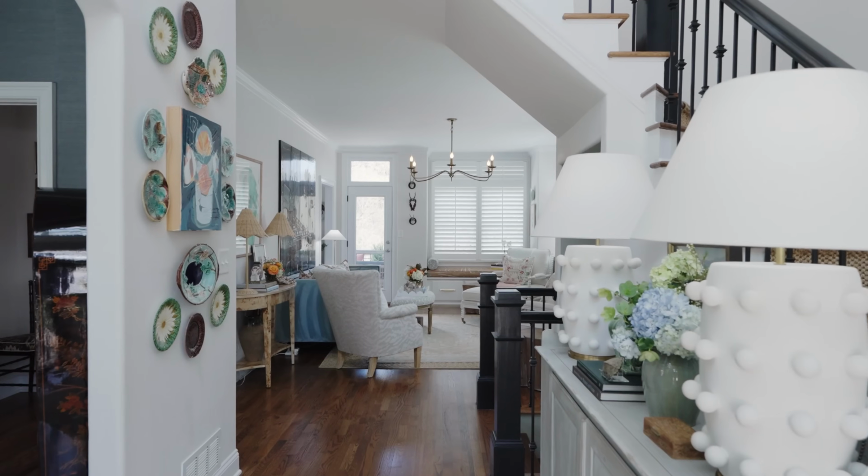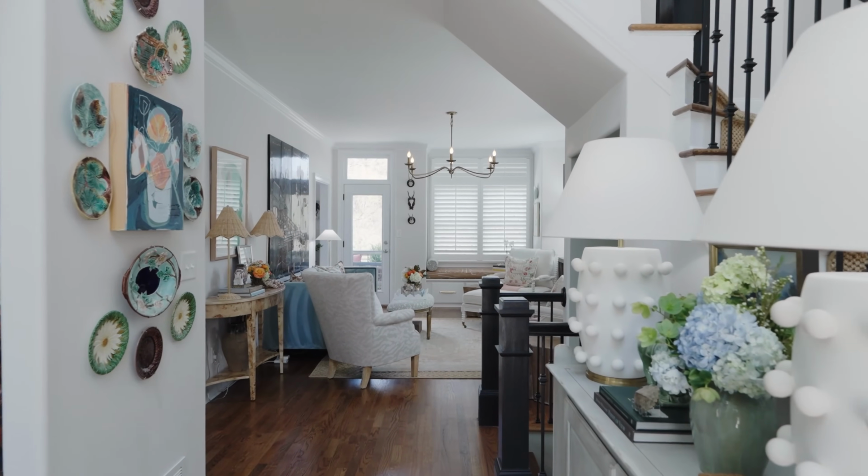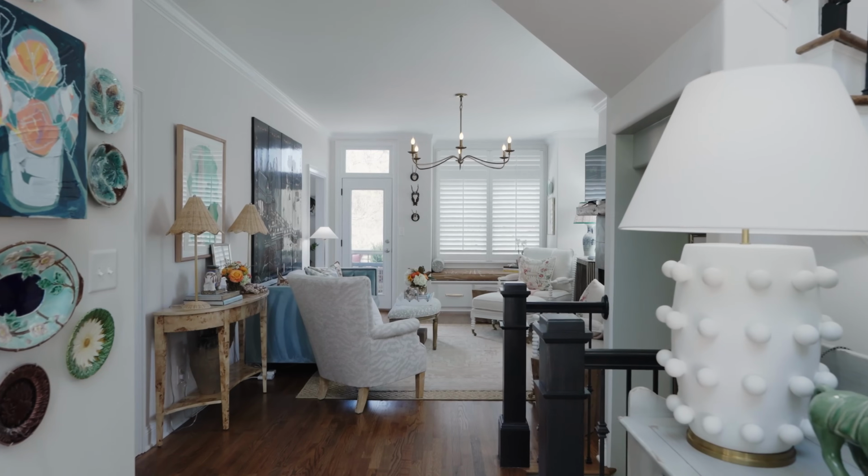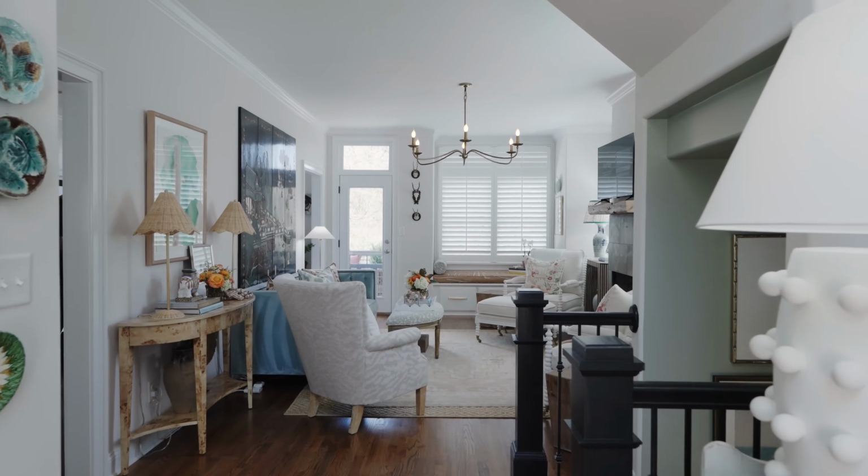You've got a great unit in your complex because you've got windows on 3 sides, which is so nice. Yes. But for those people who are in a townhouse or an apartment where they don't have windows on 3 sides, what are some ways that you think people can work with that and make the most of their space?